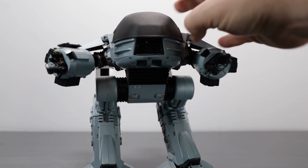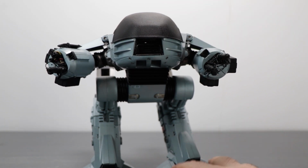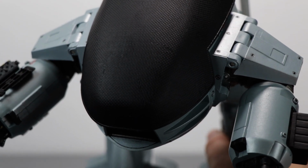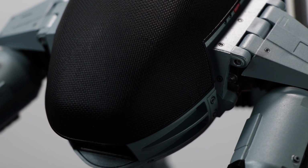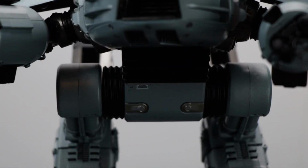Taking a look at the frontal portion of ED-209, man, even through the lens, this thing looks so movie accurate. It's disgusting. It does have that textural, almost matte feel to it that you would think the ED-209 would have. You can kind of see it in the light there. Zoom in a little bit more. It has almost a carbon fiber weave look to the top there, which is awesome. It's almost a must for the ED-209.